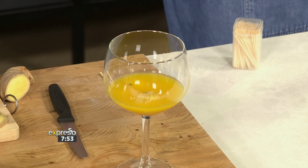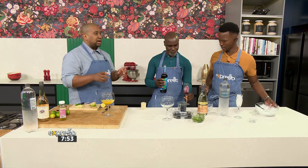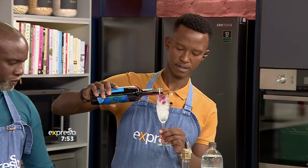Talking about trends, I've also noticed that even for people that do prefer having alcoholic drinks, they've been alternating. They go from a normal alcohol drink to a mocktail, and then back to an alcohol drink, and then a mocktail, which is nice. It's the balance. Yeah. Can I grab that ice from you?